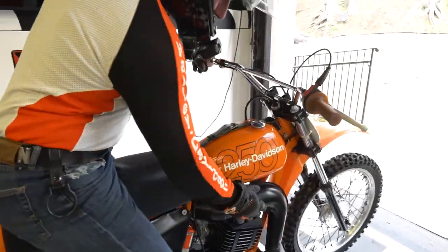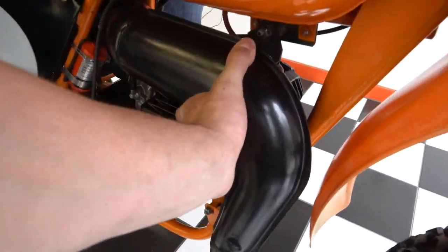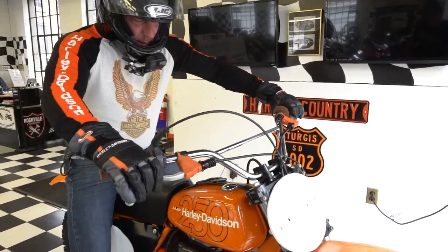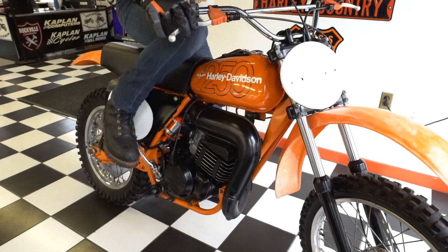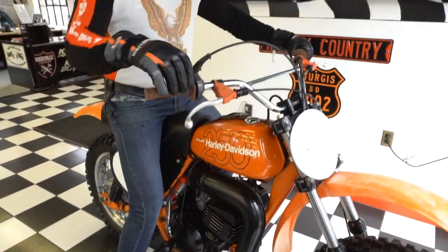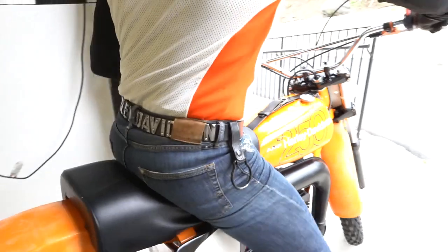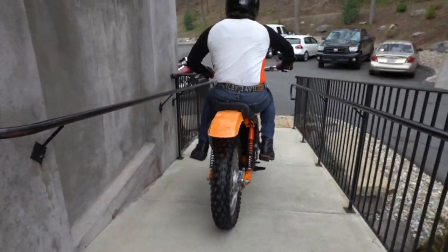It's stone cold. It has not been started at all today. It has a choke on this side right here. Just turn the gas lever down, Dell'Orto carb, and give her a kick, see how she goes. Let's see if I can get it first kick. What? That's what I'm talking about! First kick, stone cold. Listen to this thing. It's got a nasty sound to it.